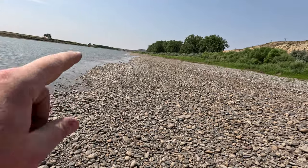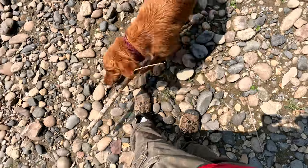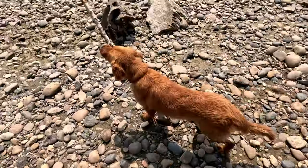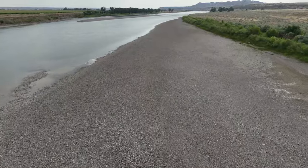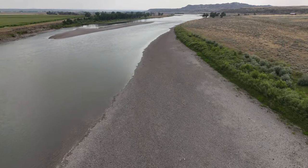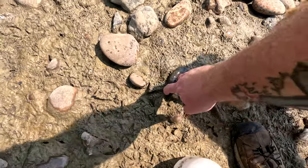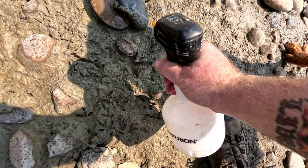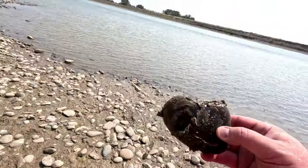We pretty much reached the end of this beach right here. And it's been pretty picked over. I haven't found nothing for quite some time. One little agate. So I think we're gonna head back and then we'll head that way from where we started. There we got one, I do believe. In the mud. Oh yeah.